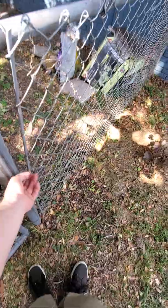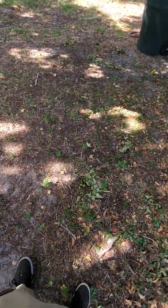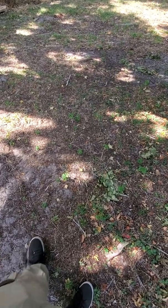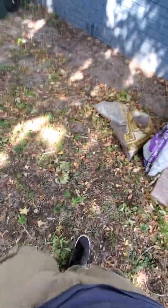I went to Bok Tower recently, just a couple days ago, and a lot of stuff was in fruit. The lychees and jaboticabas and all kinds of stuff, so I got a bunch of seeds.